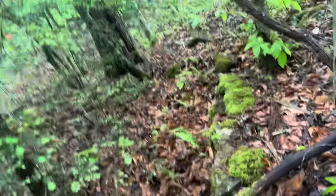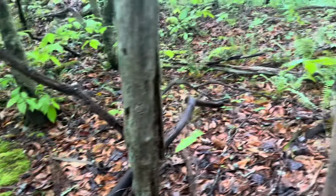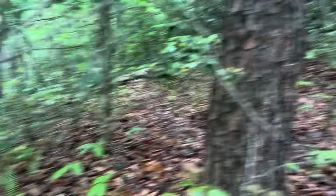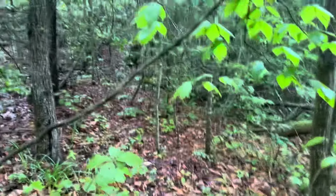And you can tell there's a little retaining wall, and that low spot could have been a root cellar, I don't know. But we're gonna head on around the cliff road. We got a pretty good hike ahead of us.